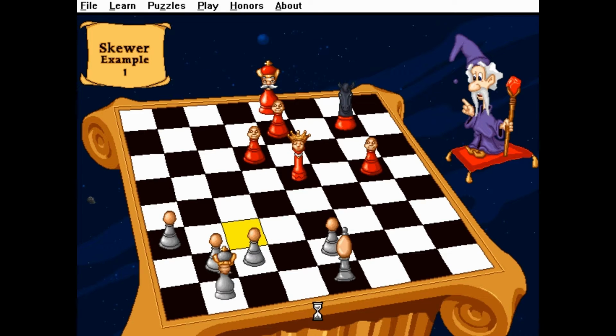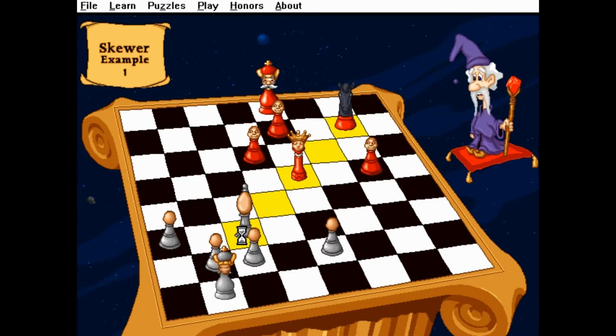We can catch the queen in the middle of a skewer by moving our bishop to here. Go ahead and move the bishop. Good! The red queen must move or be lost to the bishop.